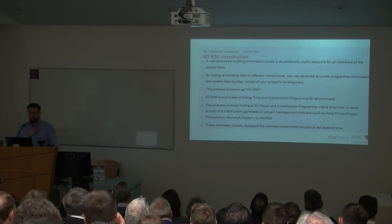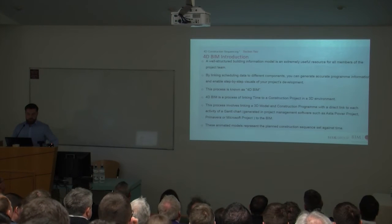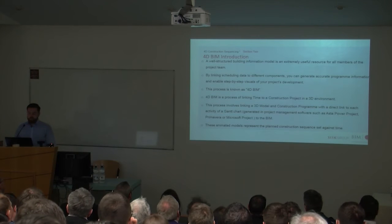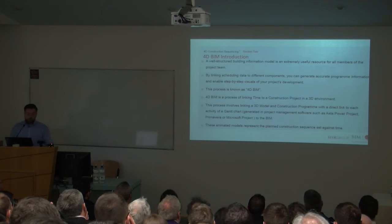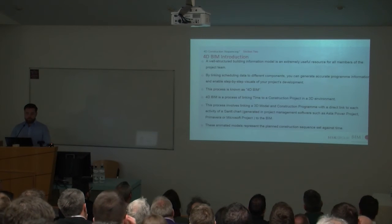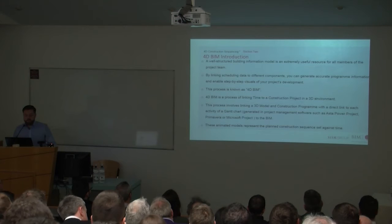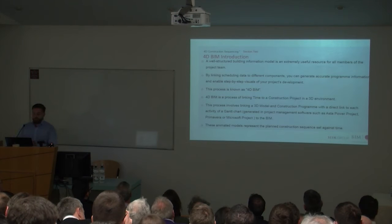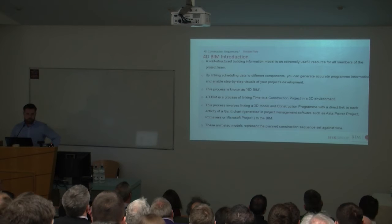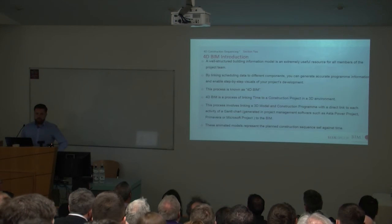So an introduction to 4D. Essentially, a well-structured building information model is an extremely useful resource for all the project team members. By linking scheduled data to different components, you can generate accurate program information to enable a step-by-step visual of your project's development. This process is known as 4D BIM. 4D BIM is a process of linking time to a construction project in a 3D environment. This involves linking a 3D model and construction program with a direct link to each activity of the Gantt chart. So the Gantt chart, which would be your construction program, you can develop in either Asta Powerproject, Primavera, or MicroStation. So you'd link this physically to your 3D model. These animated models represent the planned construction sequence set against time.